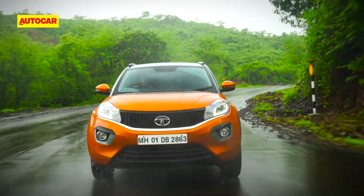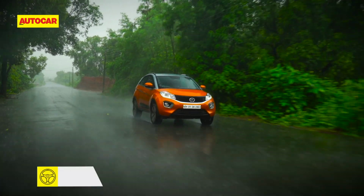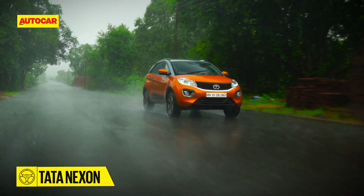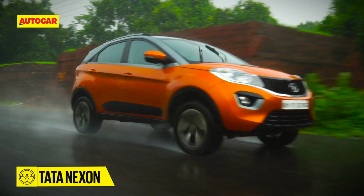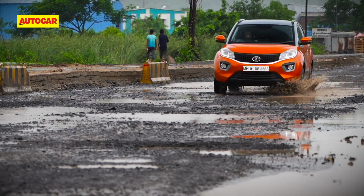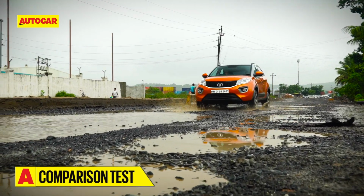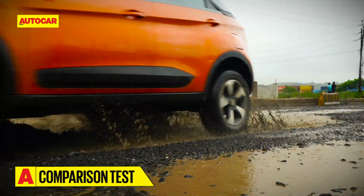Now, while the Nexon may not shine in the performance area of this battle, it does do remarkably well on the ride handling combination. I already spoke about its handling being the best in this comparison, but it's also the way that it deals with bad roads that trumps the others. The flat and composed manner means that this is the best ride quality of the three.